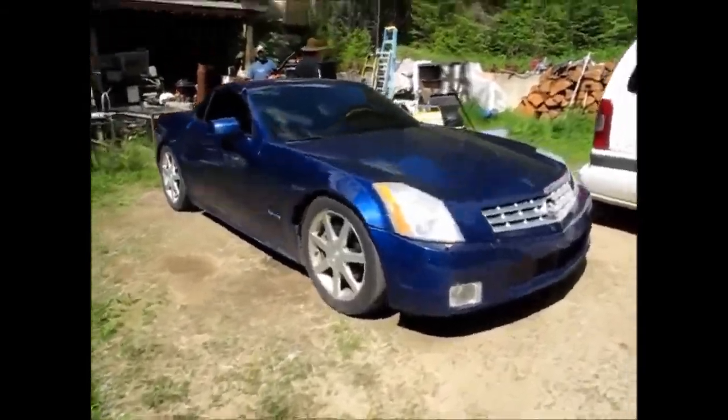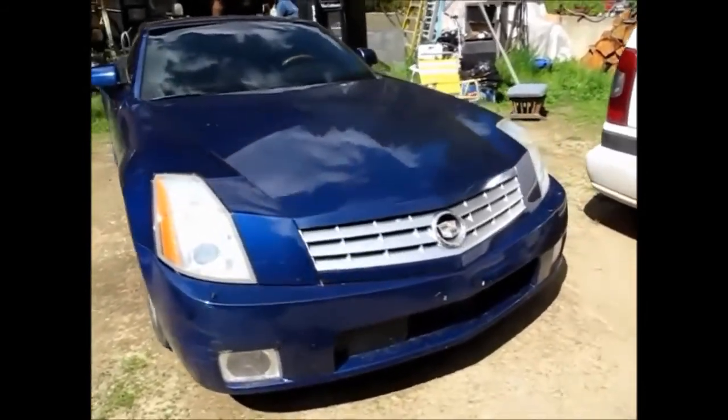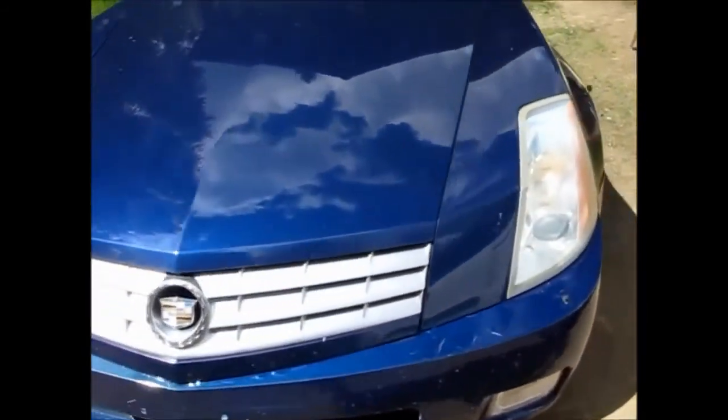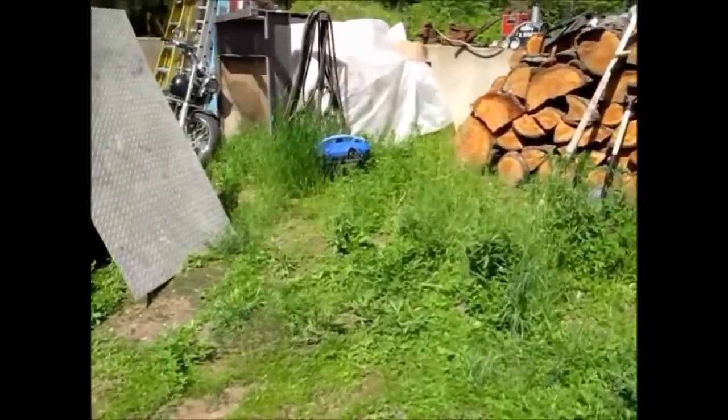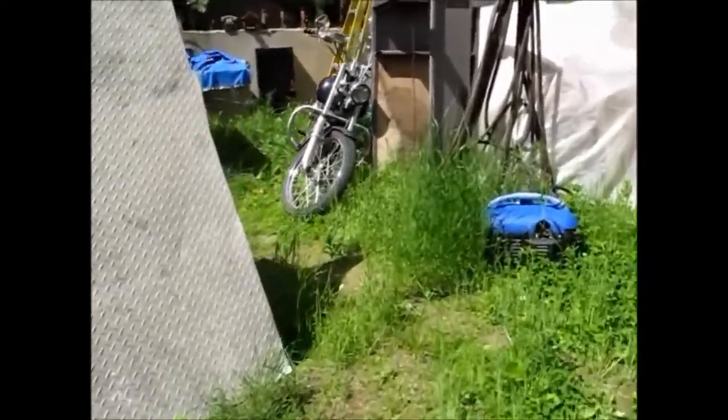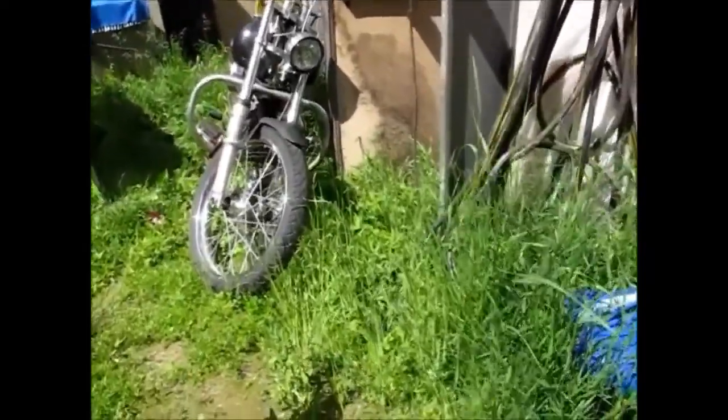I just had to show some of the other fun toys we've been playing with. This is the supercar, the 48 pan. Then the 48 pan head over here, it's kind of a lawn ornament for now, just temporary. It runs good.